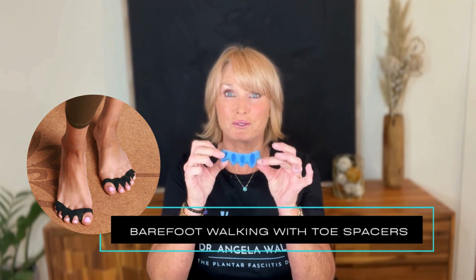The second solution is to walk barefoot with toe spacers. I'm sure you've heard to never walk barefoot if you have plantar fasciitis, but barefoot walking is one of the healthiest things you can do for your feet, and it naturally strengthens your foot core. If you are in the acute phase of PF where you're in a lot of pain, it can be painful to even think about going barefoot, but the benefits are numerous. It takes time to train your feet to enjoy barefoot walking. You will need to slowly begin to introduce your feet to this new concept.